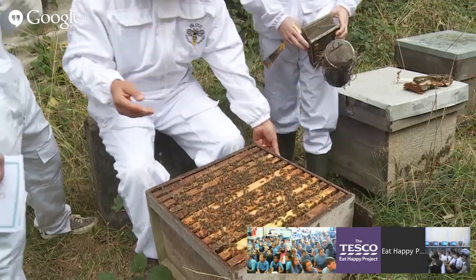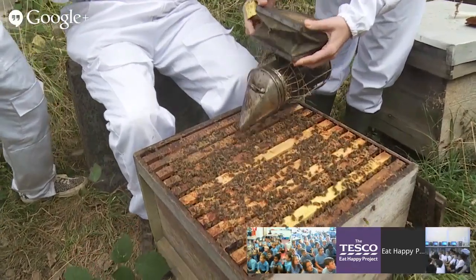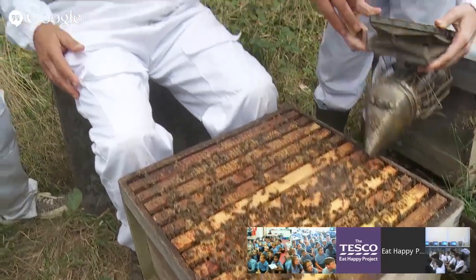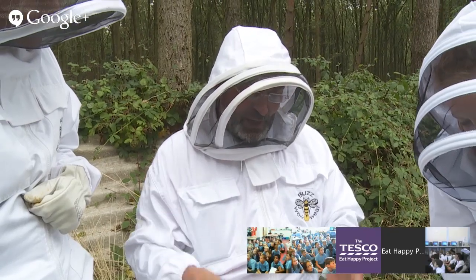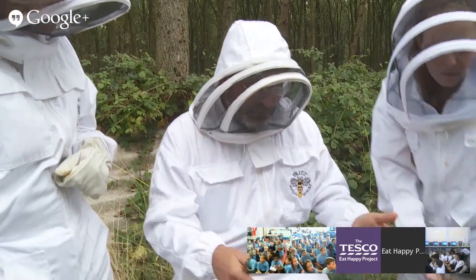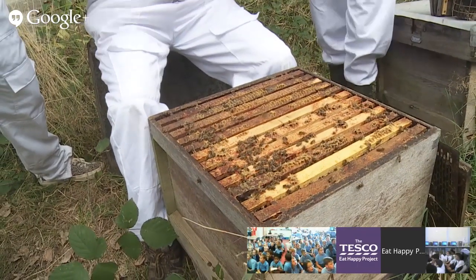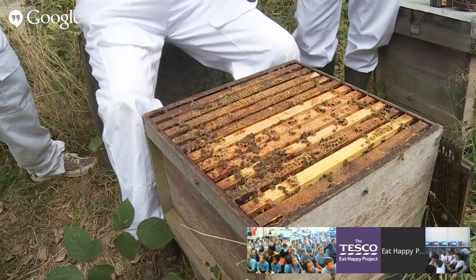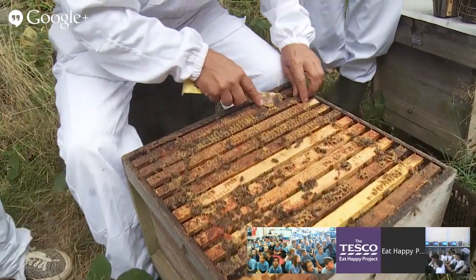The theory behind it is it's in their natural situation. They're in a hole in the tree, and if there's a forest fire, they have to fill up with honey and get ready to evacuate. By giving them a bit of smoke, they concentrate on potentially having to move home, rather than why on earth is someone taking our home apart and getting rid of us. So you're distracting them. Okay, very clever.